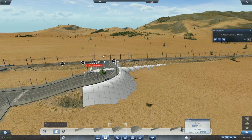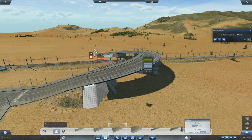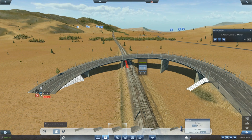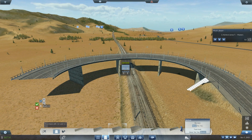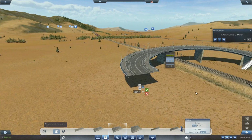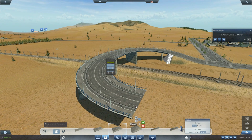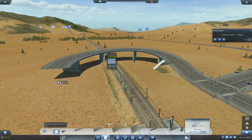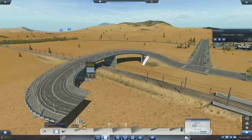Can that go across at level? Didn't really want it to do that, but if we bring this up to level, can it do it without messing around too much? Looks like it. Is that about the exact same? It looks so wrong. It just doesn't look right.